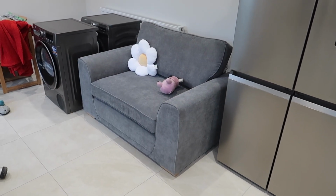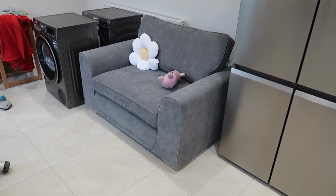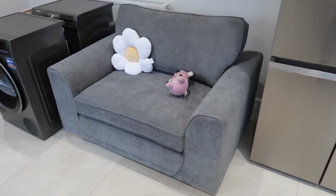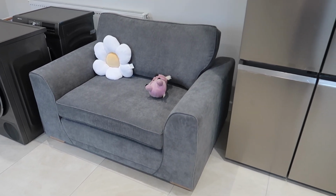But yeah, this is what it looks like. It's called a cuddler sofa, and I believe the brand is Orca. And as you can see, Kiwi's left her toy on there, and I've put a little daisy cushion on there for now that I had to hand, and yeah, I just think it looks really nice. So I want to get some pillows and things obviously to put on it.